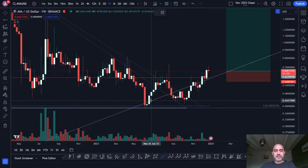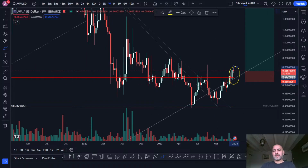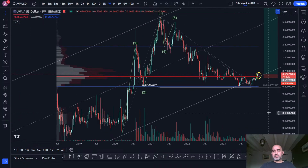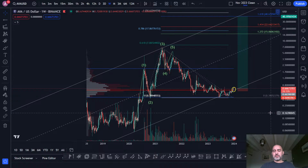Lost the channel, back into the channel, back test the channel, up into the point of control. Lost the channel, back tested the channel, into the value area low, trying to get back into the channel, couldn't get back into the channel, just at the bottom of the channel, back into the channel, back test the channel, push up from the bottom of the channel. Look where we are, we're here. Look where we are in the scale of things.